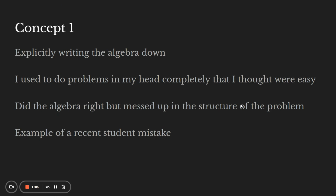Now, I used to do problems in my head and I thought they were so easy, right? I was just explaining to you before, I had completely tanked an SAT math section that I thought I did really well in. Now, if I want to optimize myself and figure out exactly what I did wrong, I need to explicitly write down the algebra. And not only will that help you solve problems that you did incorrectly before, but doing it during the test, even while you're trying to fully understand what it means, will completely help you, right?